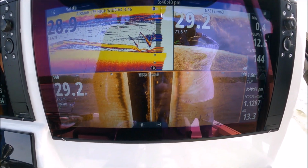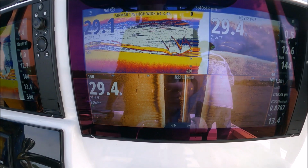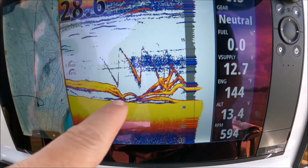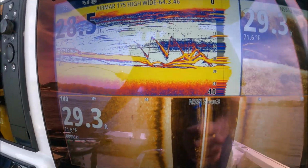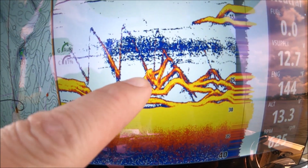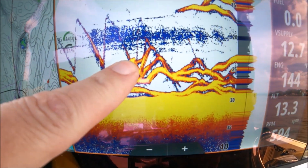Now watch how these fish react. They were on the bottom, and look at them come right up. They're on your spoon, Mike. One just swung at your spoon. One just swung at it. That's his spoon going up and down, and you see a little engagement right there? That's a striper biting at his spoon, right there.